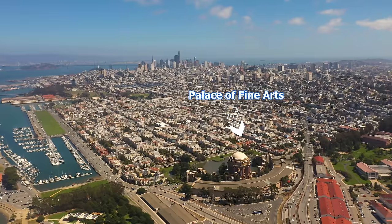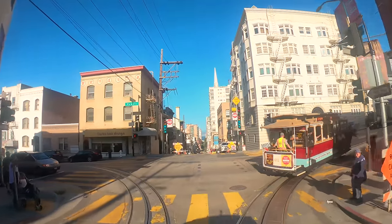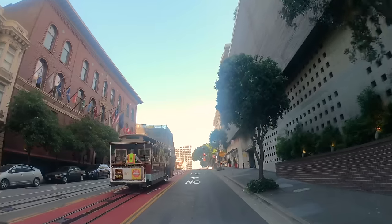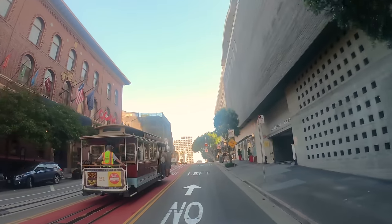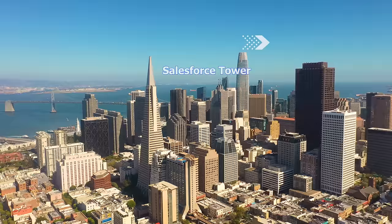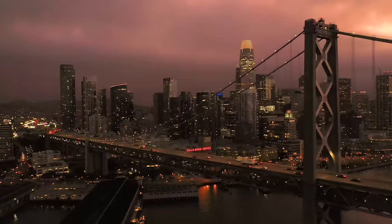After the tunnel, the freeway ends near the Palace of Fine Arts, and 101 travels east on Lombard Street, then north on Van Ness. The new Salesforce Tower, the tallest building in architectural height west of Chicago.